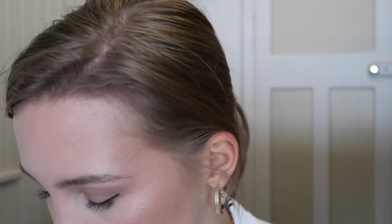So once they're on, I'm going to go in with my highlighter palette that I used before by Hourglass, and I'm going to use a small fluffy brush. I'm just going to pop some of that highlighter onto beneath my brow and into the corners of my eyes, just to bring that light into my eyes. So just taking a little bit there, tapping off the excess, and then bringing that on there.